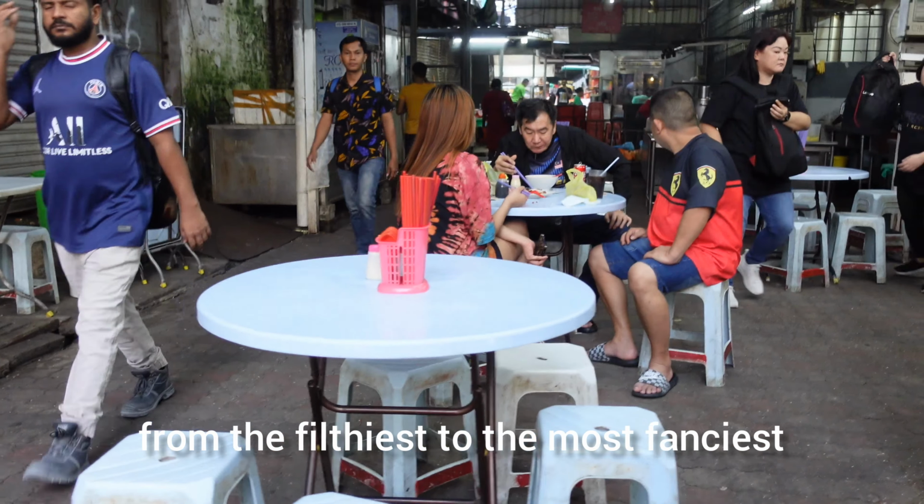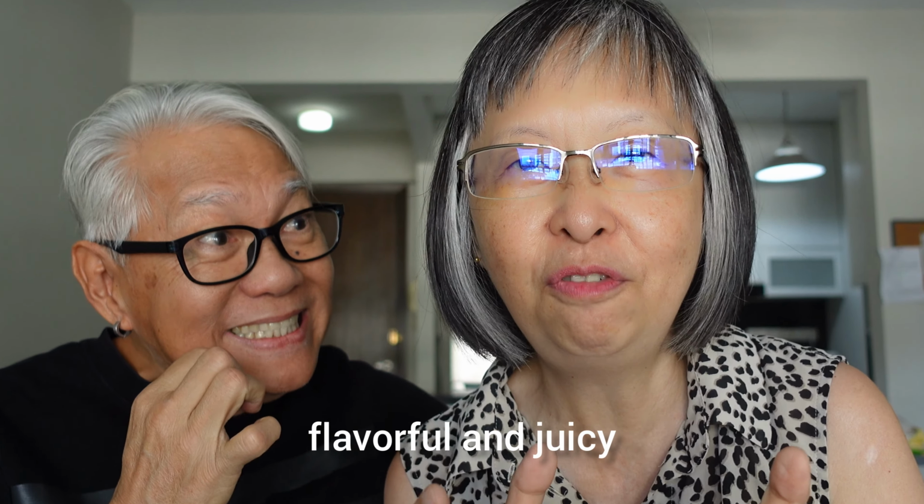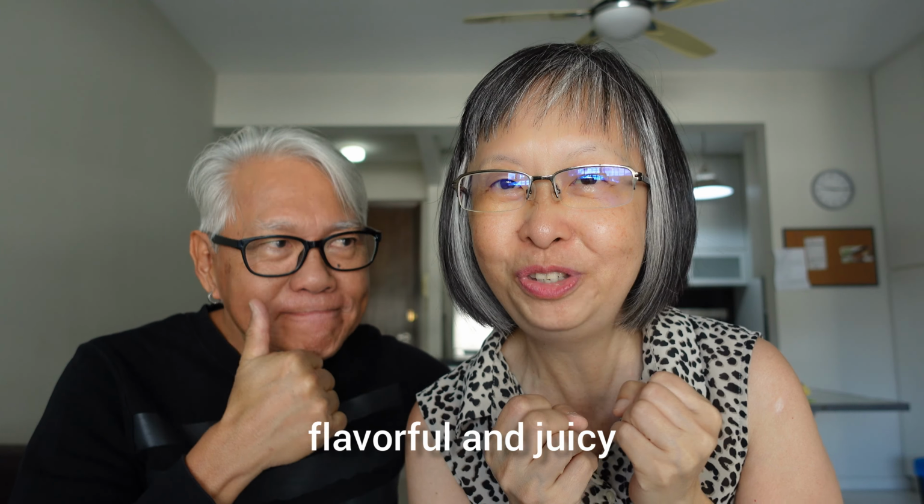I totally enjoyed the popiah. It was crispy, flavorful, and juicy. We gave it 8 out of 10 because it's clean and it tastes good.